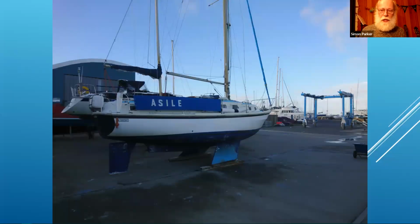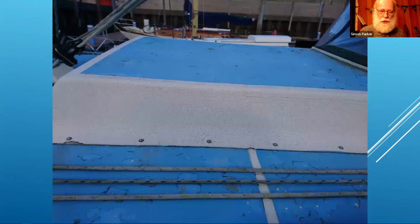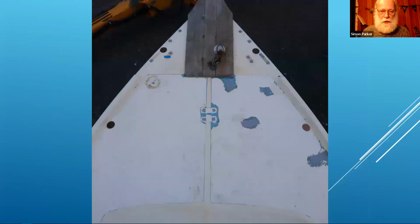So out of the water in Malahide Boatyard. This is the state of the deck before the work. The sloppily applied deck paint was coming loose, flaking off. There's crazing in the gel coat on the side of the spray hood, and in many places in the cockpit as well. Pretty tatty.